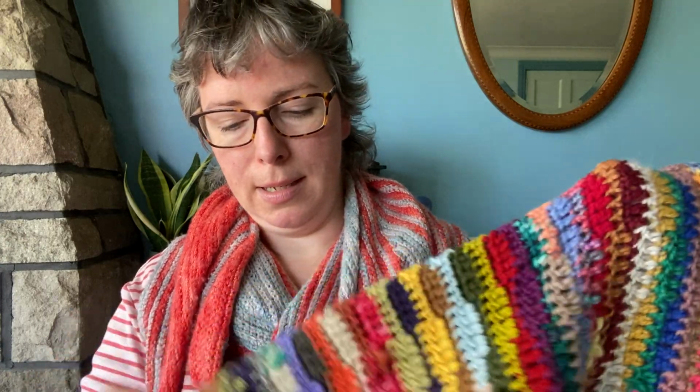And this one will be up on my blog. I've already got 2, she says holding up 3 fingers. I've already got 2 scrappy blankets up on the blog, and I will add this one to the mix as well. And I'll make it so that it's available for different sizes and different yarn weights like the last one.